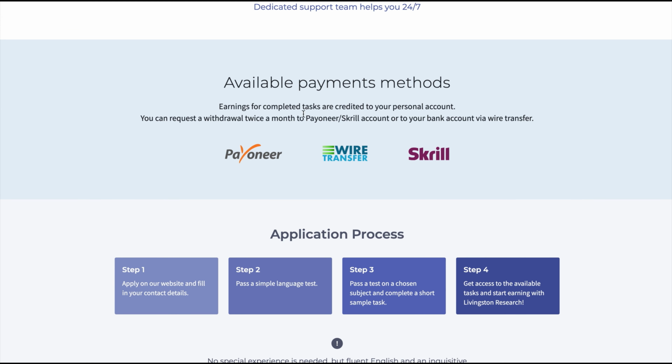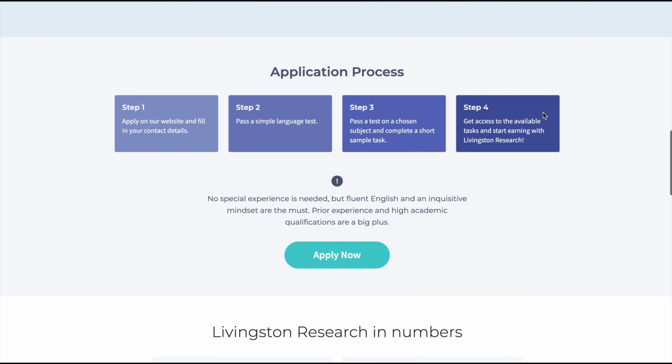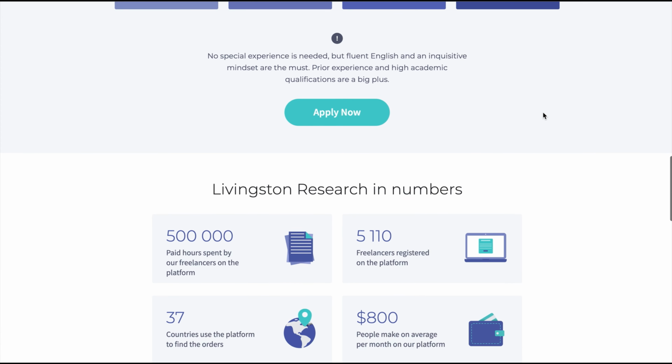They say earnings for completed tasks are credited to your personal account. You can request a withdrawal twice a month to a Payoneer or Skrill account or to your bank account via wire transfer. Sometimes you find in other countries they do not have PayPal, but Payoneer is definitely a very good option for you to check out. And also the fact that they are willing to do EFT, which is basically straight into your bank account, means that even if you don't have PayPal or Payoneer or Skrill, you can still apply on a platform like Livingston Research.